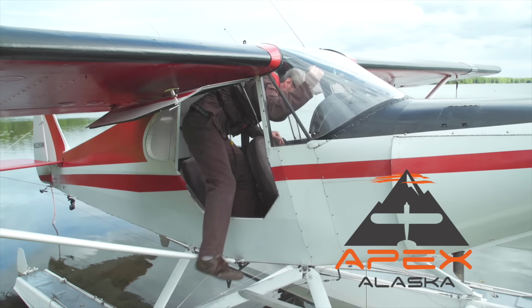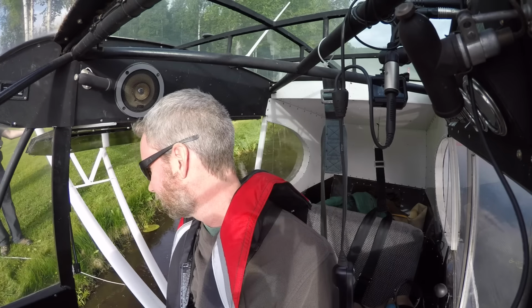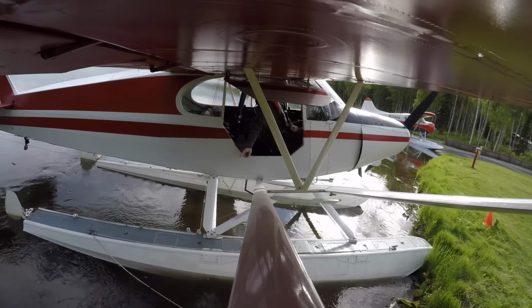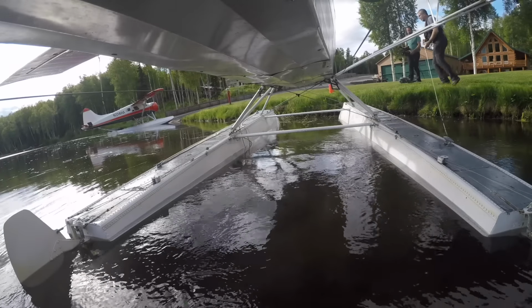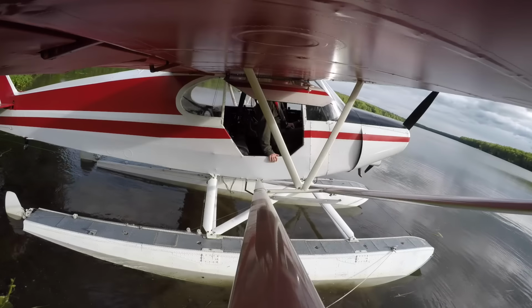In all honesty though, it wasn't the flying that was worrying me. This is the part where, like, if I was by myself, I'd be like, what the hell? What about this big long rope? What are we doing with that? We're going to take it with us. Yeah, and we're going to tie it off? Yeah. Are we going to hit the tail?